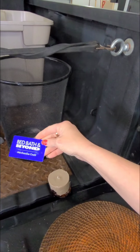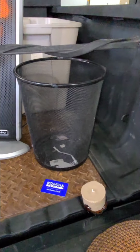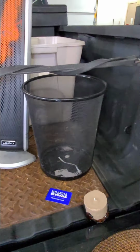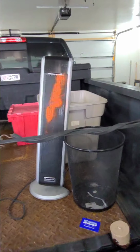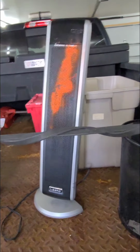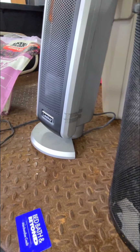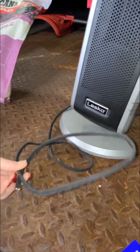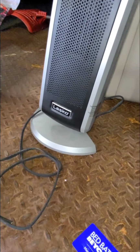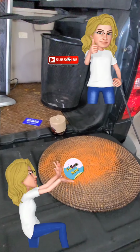I found a merchandise credit. We will see if there's anything left on that. A garbage can that just needs to be cleaned. And then this Lasko fan. The only thing that I can see that is wrong with it, cosmetic wise, is part of the base is cracked off. And then, of course, they cut the cord, but my husband will be able to do the electrical work and get that fixed. So that was the Bed Bath & Beyond.